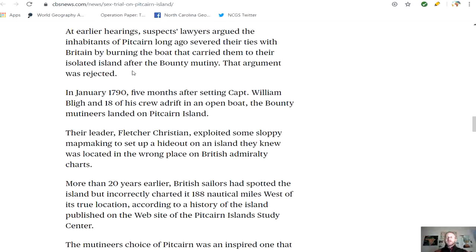At an early hearing, the suspects' lawyers argued that the inhabitants of Pitcairn long ago severed their ties with Britain by burning their boat and carrying it to their isolated island after the Bounty Mutiny. That argument was rejected. The Bounty mutineers landed on Pitcairn in January 1790, 5 months after Captain William Bligh and 18 of his crew were set adrift in an open boat.